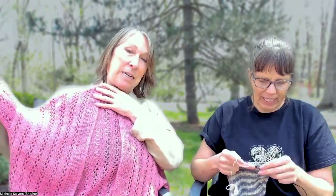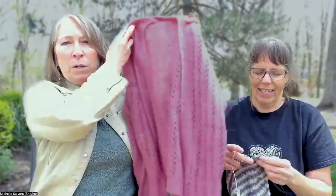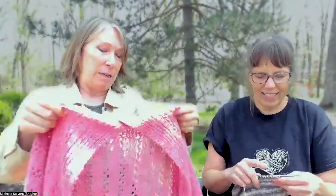Yes, it's in our flaxen base, so that's the alpaca linen silk, and it's in orchid, which is a really warm, rosy colorway, and I really like it. It fits great. It's a little bit drapey, very soft. I think it's going to be a really good 3-season little cardigan. So I am really, really happy with it.